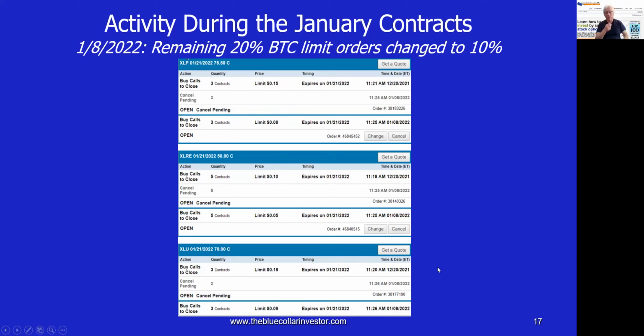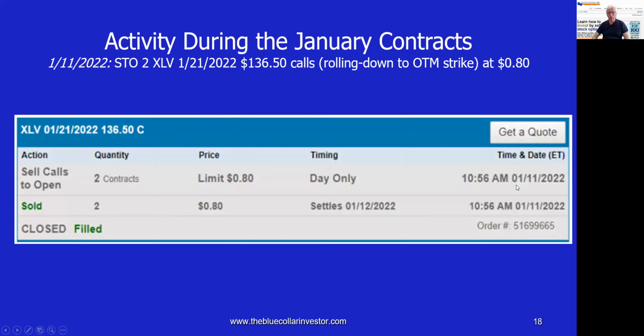And so now, instead of having 20% buy to close, good to cancel limit orders in place, since we only had 2 more weeks left until contract expiration, now we have a 10% guideline in place. The reason is that theta is eroding the time value of these options, so there's less opportunity to generate additional time value profit in the last 2 weeks of a monthly contract, and therefore we're not willing to spend as much money to close the call as we were at the beginning of the contract. And that's the rationale behind the 20%, 10% buy to close limit orders.